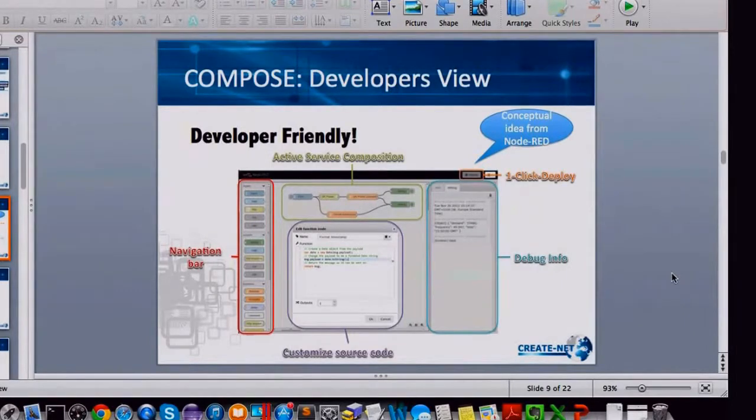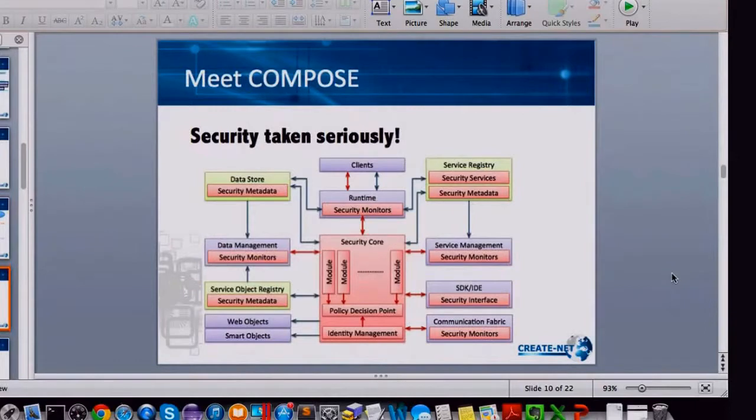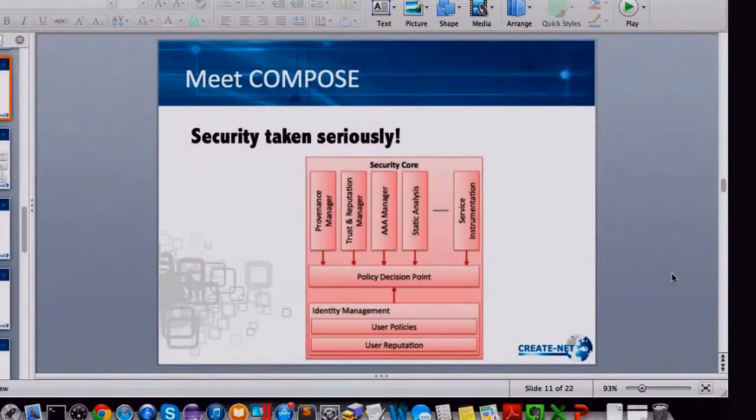We try to take security seriously, so every component is covered in terms of access control and secure communication, and we also provide full identity and user management and data provenance. So every single data transaction inside and outside the platform is logged and can be used for security purposes as well.